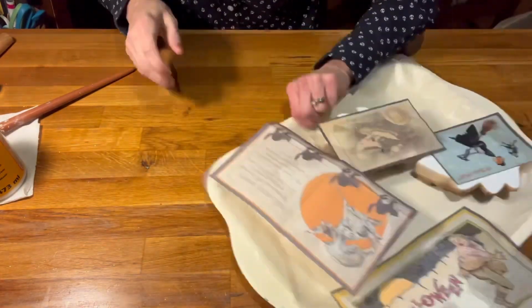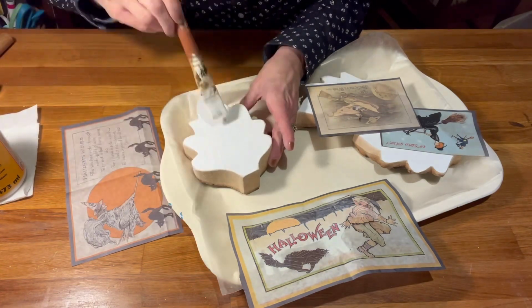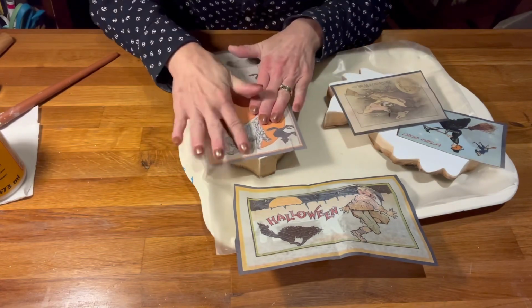I'm using matte Mod Podge, as usual. And then I'm going to let it dry thoroughly. And then I'll use my nail files and the sanding blocks from the Dollar Tree.